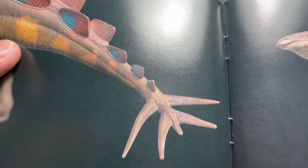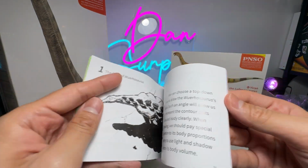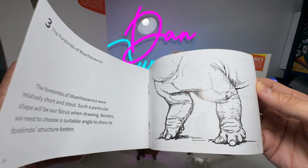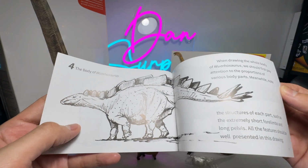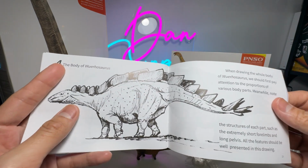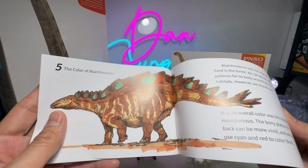And you can see this is basically a close-up shot of its tail. Very beautiful, and here you learn how to draw the back of the Wuerhosaurus from the top view. Gorgeous stuff, and a lot of sketches here from Zhao Chuang, if I'm not wrong. So very beautiful drawings, you can see. It seems to be a very casual sketch, but it's able to capture the pose very well. I would definitely not be able to do this. This is just very beautiful.